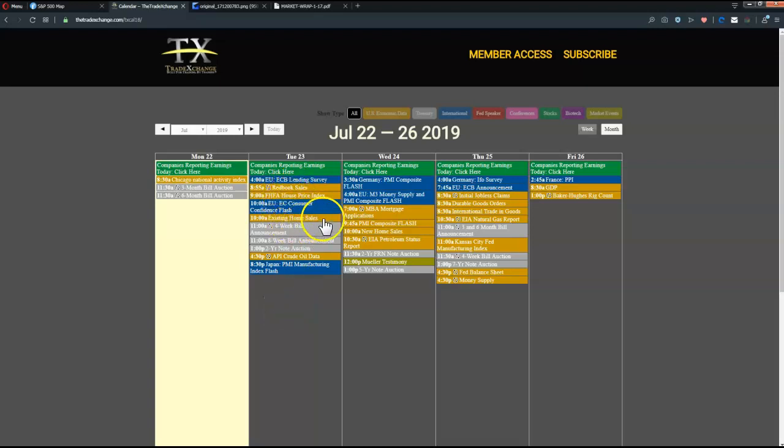Tomorrow, for your economic information, we get some housing price index at 9 o'clock. We get 10 o'clock existing home sales. And then for the rest of the week, pretty straightforward. We get GDP on Friday, so that could be market moving there, the GDP.